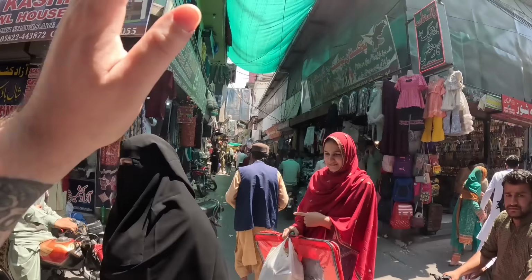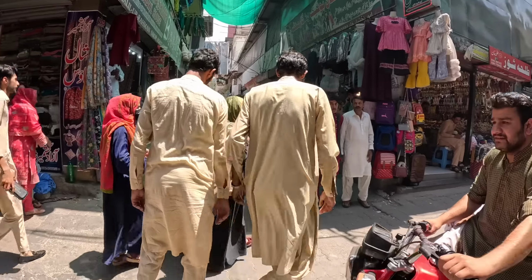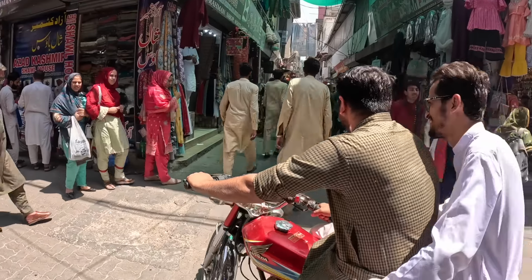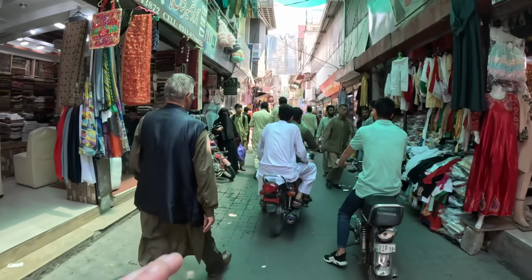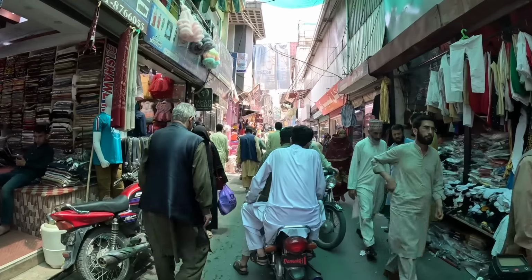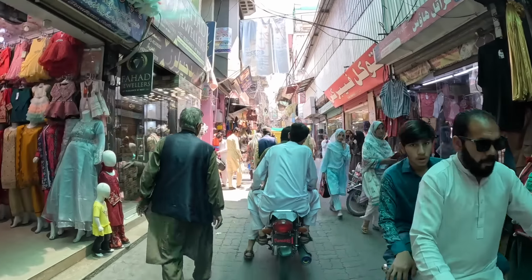To be fair, even though I've been offered some tea, I've not actually seen any chaiwalas. You see, it goes that way as well. I think I'll go this way, this one looks longer. So yeah, this one goes all the way there. It's a lot bigger than what I thought. I wish I knew this was here at the start, I would have come this way. But yeah, I've not seen any chaiwalas yet. If you see one, let me know, because I'm gasping for a cup of tea.